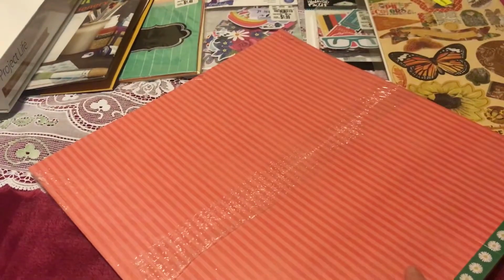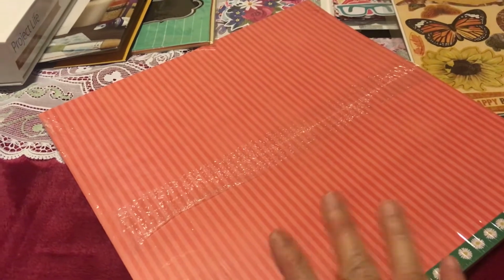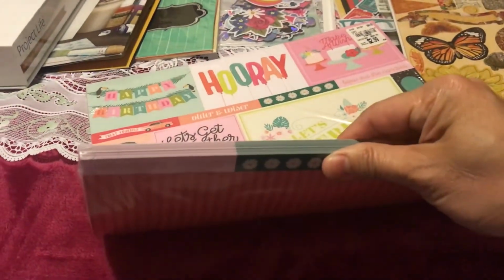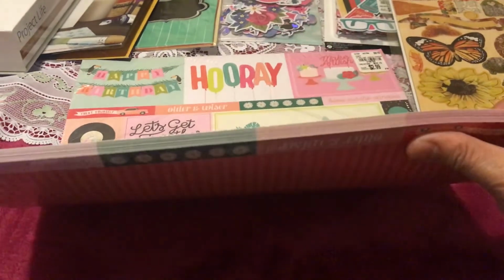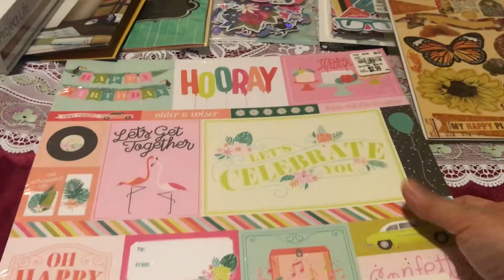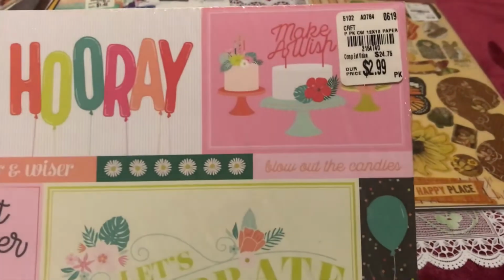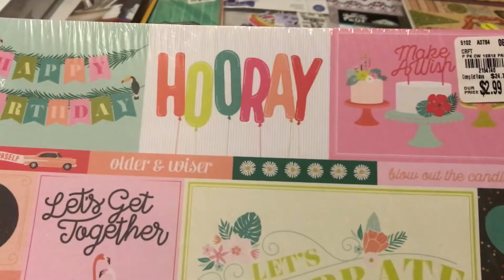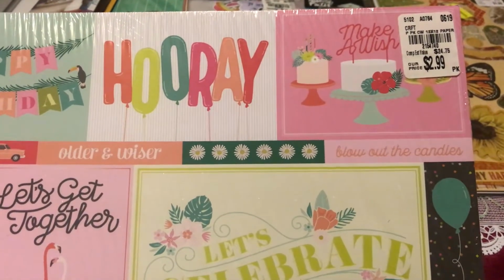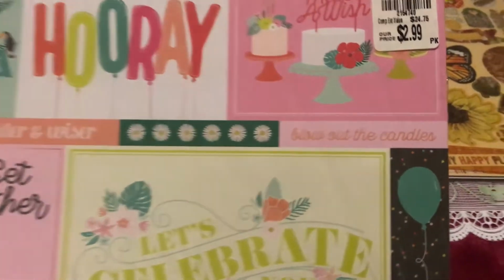It's double-sided. The back is this one and the front is this one. It has so many pages, but you can see that it's only the same design as what you can see in the front. But it's fine with me because I know I will be able to use this time to time, even though I will use it all over again, same design.